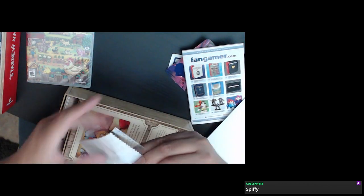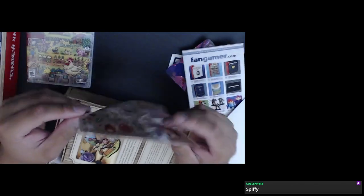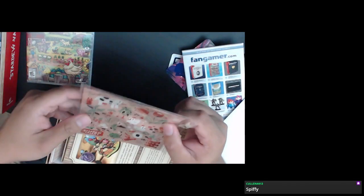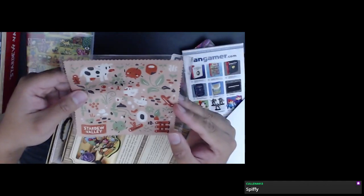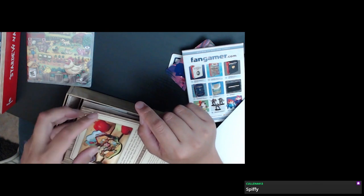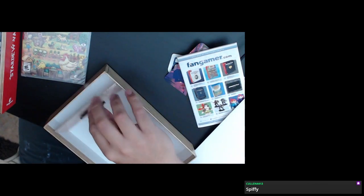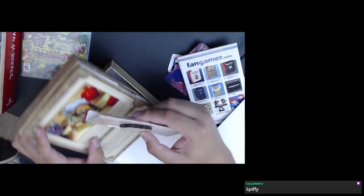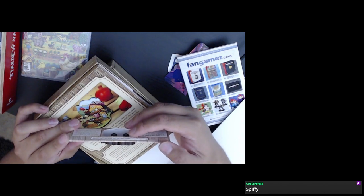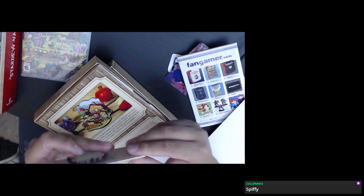Oh, we got a little handkerchief. Or no, it's a lens cleaner. I kind of want to open it up, but I'm going to leave it for now. Stardew Valley. Oh, what else did we get? Oh, what's this? Take a look at the big piece last. I got something here. Follow the directions on the reverse side of this to peel off your pin's protective covering. I got a pin.